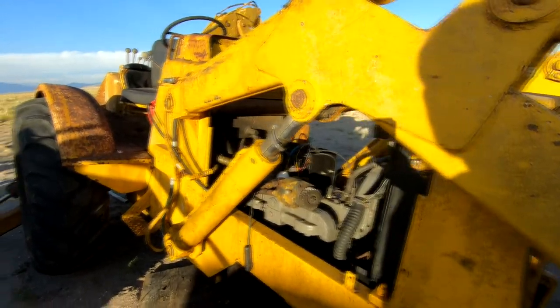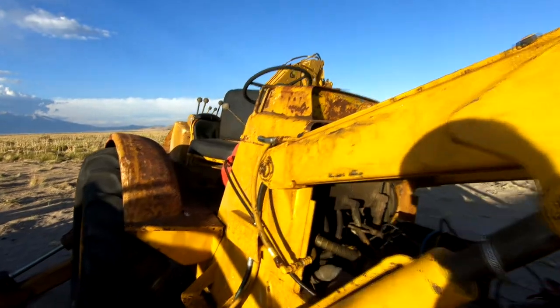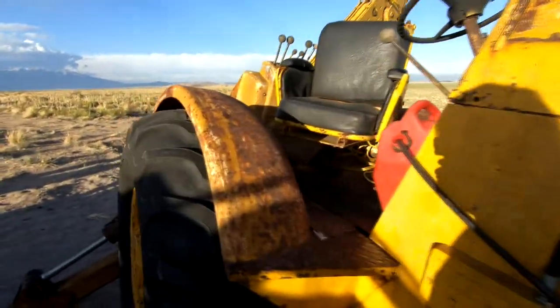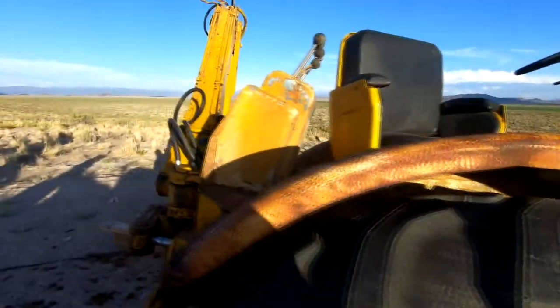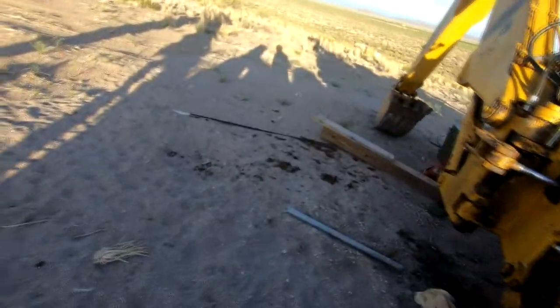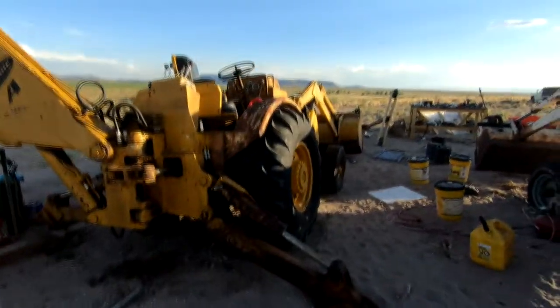Yeah. And then, of course, the main thing that we've been working on the past few weeks is Dinah. And Dinah is a long project. It's been off and on for the past couple of years. The new crated engine that came with the second parts backhoe turned out to be a real challenge.